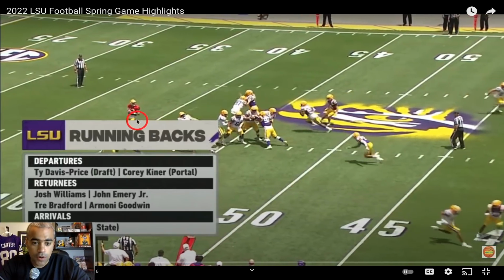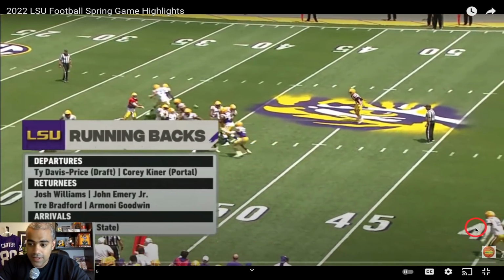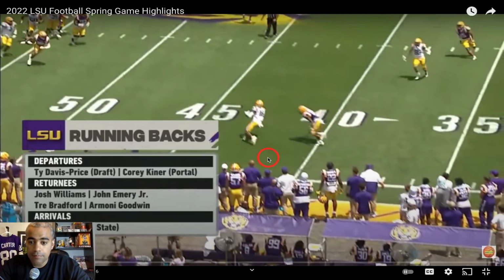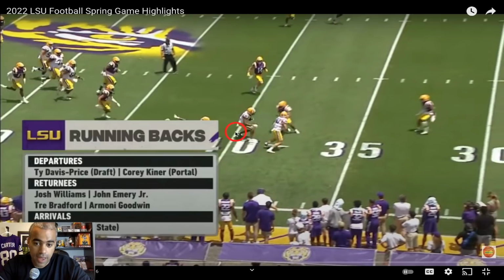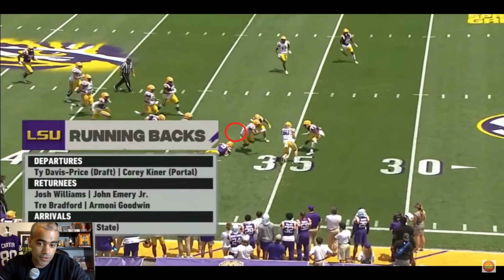Right here, this ball could have been released a little bit sooner, but the pocket was so good, he was able to wait for it to be completely open. Good throw. And believe it or not, Kyron Lacy had 9 targets, and this was the only catch. Now, some of the targets were uncatchable. We'll get to some of those in just a moment.